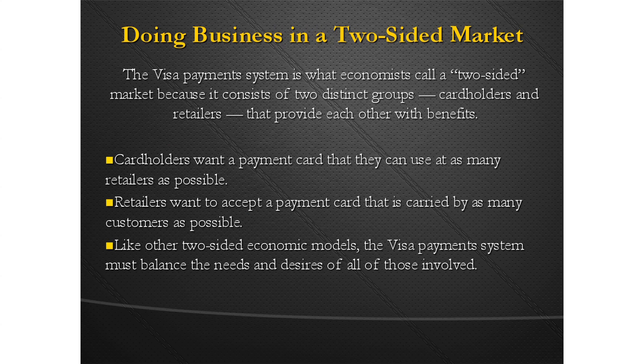It's interesting how it works. The Visa payment system is what economists call two-sided because it consists of two different groups, the cardholders and the retailers, and each one of those has benefits they present. So you can see cardholders want a payment card that they can use at as many places as they can. That's why they carry the Visa or MasterCard brand, Discover, or American Express. Retailers want to accept a card that's held in the most wallets available, correct? And like other two-sided models, the Visa payment system must balance the needs between the consumer and the end user, the retailer, the cab driver, et cetera, or the cab companies today in this speech.